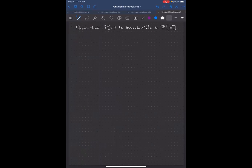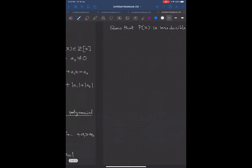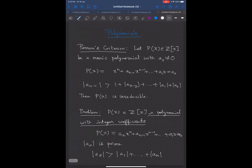Is the problem clear to everyone? I'll show you the statement once again. P(x) is essentially a polynomial with integer coefficients, and P(x) is a_n x^n plus dot dot dot all the way up to a_1 x plus a_0. You have the criterion that the modulus of the constant term is a prime number, and this modulus is greater than the sum of moduli of all the other coefficients. Then can you show that this polynomial is irreducible?